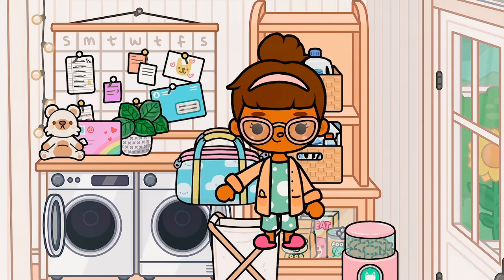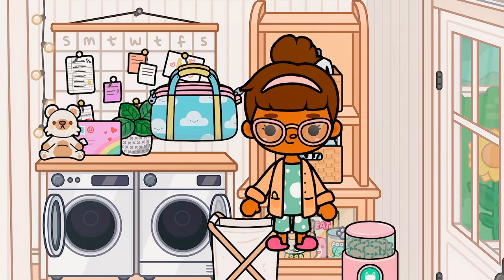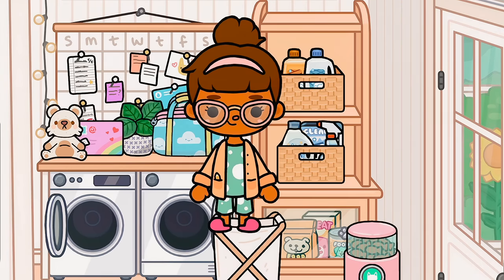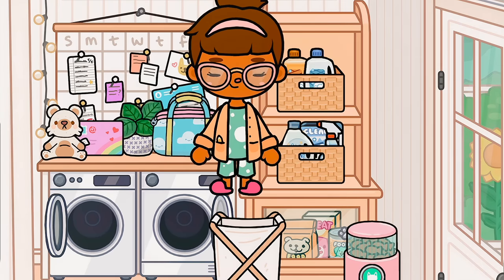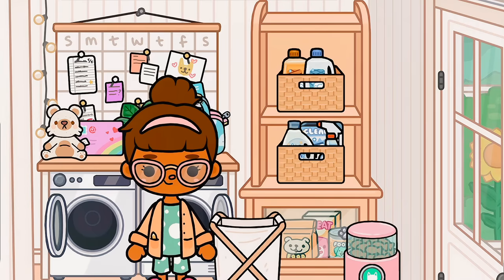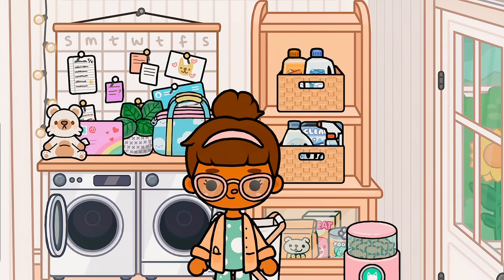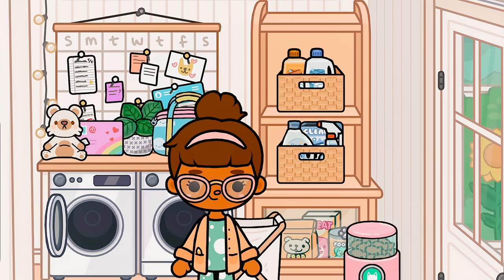And then this bag right here was actually a gift from maybe like 2 weeks ago. And then on the other side of me, you can see there's this shelf that has little baskets with some cleaning supplies. And then here's our laundry hamper. You can see our dog Charlie's dog food and treats.